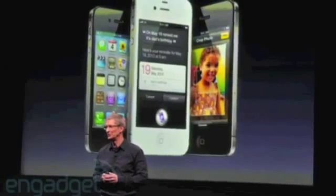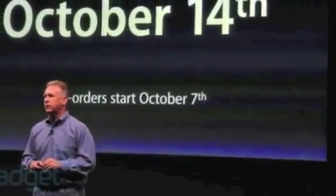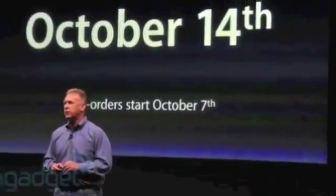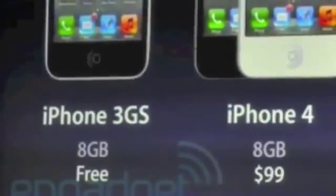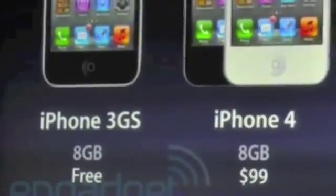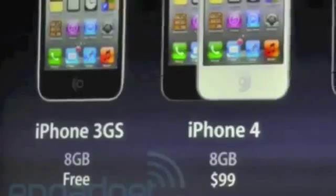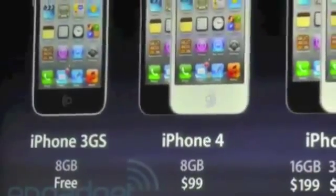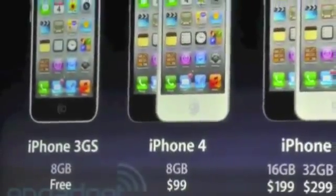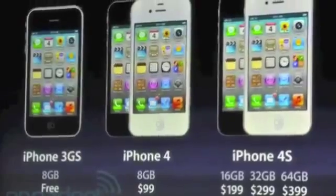Alright, so let's move on to the release date and the pricing. Pre-orders start on October 7th, and then the phone will actually go on sale on October 14th, so it's not very far from now. Now let's move on to pricing. It's not very far from what was expected. The iPhone 3GS is going to be free with a 2-year contract. The iPhone 4 will take the iPhone 3GS's spot. It'll be 99 bucks. The iPhone 4S 16GB will be $200, 32GB, $300, 64GB, $400. So basically exactly what everybody was expecting.